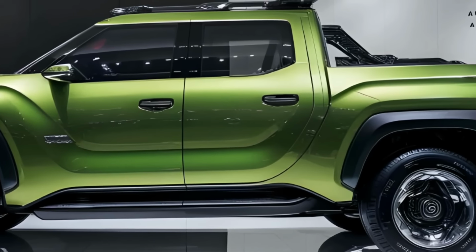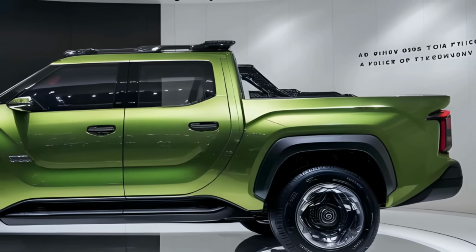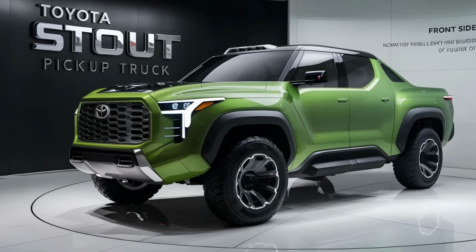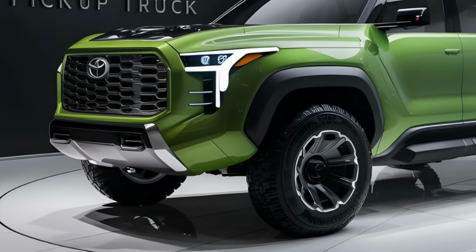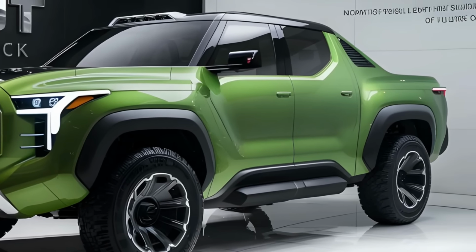All of these engines include Toyota's latest start-stop technology and meet the toughest emission regulations, because it's cool to save the planet, even if you're driving a truck capable of towing it. But power is nothing without control, correct? That's why all Stout models feature an innovative all-wheel drive system that can direct power to individual wheels as needed. It's as if a supercomputer is always striving to keep you moving regardless of the terrain.